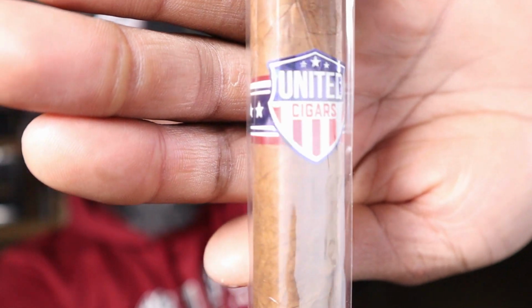All right, so we're moving on to the last one, and it's United Cigars Natural Churchill. You guys can see. This right here is a medium-bodied Connecticut broadleaf, binders Habano, fillers Brazilian and Dominican Republic, size is 7x54. That's the true Churchill right there.